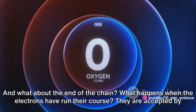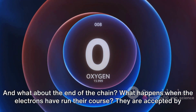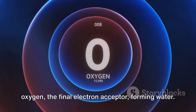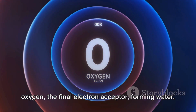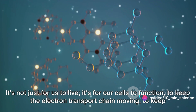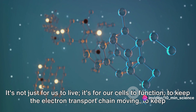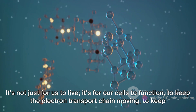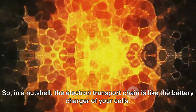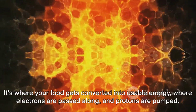And what about the end of the chain? What happens when the electrons have run their course? They are accepted by oxygen, the final electron acceptor, forming water. This is why we breathe in oxygen. It's not just for us to live, it's for our cells to function, to keep the electron transport chain moving, to keep us energized. So in a nutshell, the electron transport chain is like the battery charger of your cells.